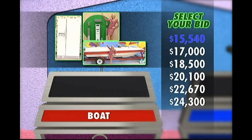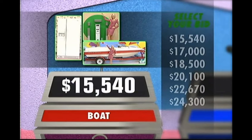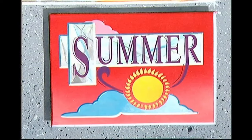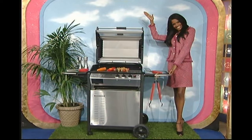Next to Yellow, are you ready for the showcase? I'm ready. All right, here we go. Now let's see what we got. Here's the next showcase, number two. Your showcase contains prizes to help you enjoy the seasons of the year. And it begins with something for summer. This new barbecue.